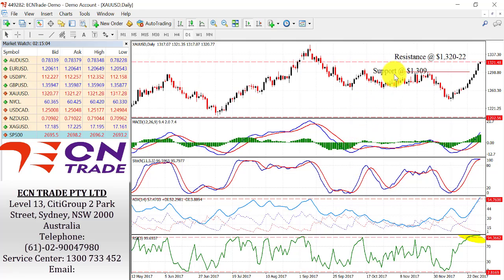Gold cheers as the market pushes higher towards 1,320.22 and now pushes into extreme overbought conditions. At this point in time, I do expect to see the resistance cap around 1,320 and look back to the downside of 1,309. Beyond 1,320.22, I don't actually have a view because we're extremely overbought.